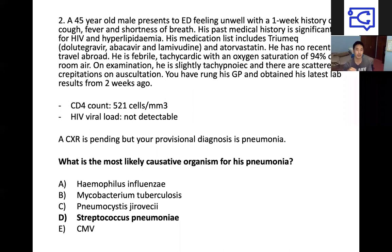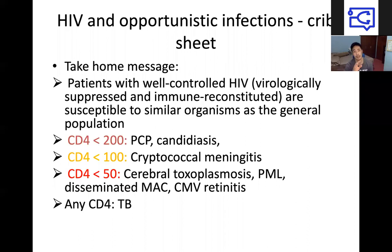So the take-home message is this summary slide, which I quite like, talking about the different levels of your CD4 count and what opportunistic infections you can get at that point. Less than 200, you get PCP and candidiasis. Less than 100, cryptococcal meningitis. Less than 50, toxoplasmosis and CMV retinitis. And of note, it's quite important to realize that you can get TB at any level. Okay, fine.